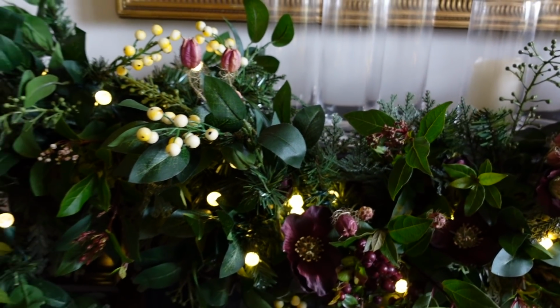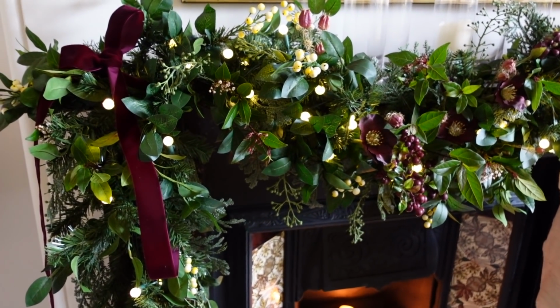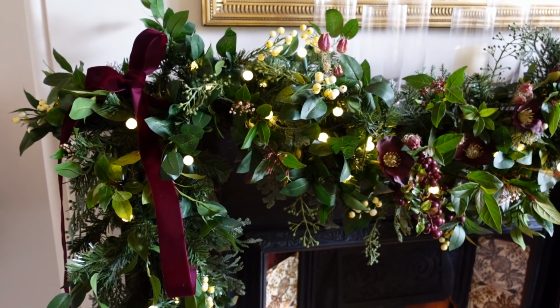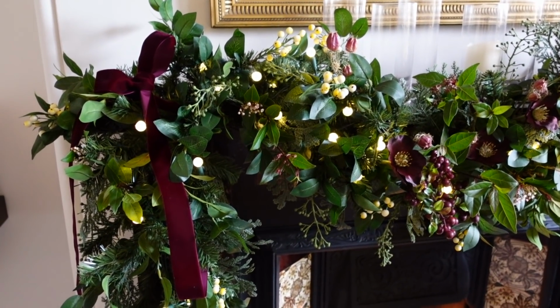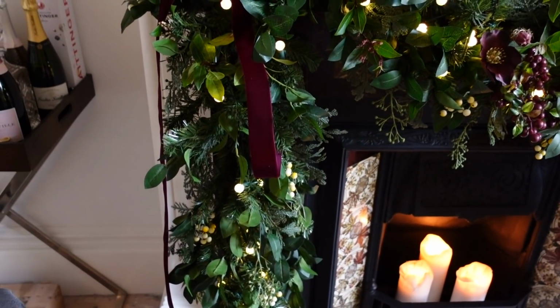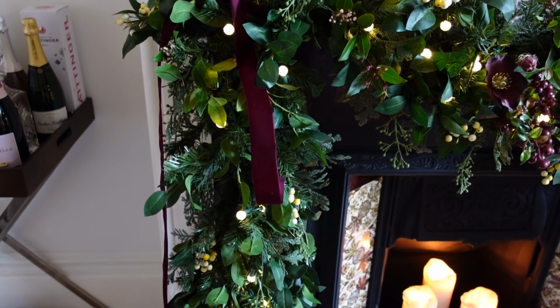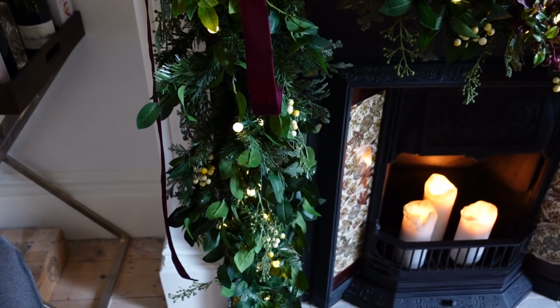But the lovely thing about this is that the garland, I'm going to be honest, it's enough in itself. It's absolutely sensational. It looks so real, and it just gives such depth. It's got a lot of textures in itself. I actually haven't put anything towards the bottom, so there's no little real bits or other faux additions towards the bottom, so that kind of shows you what it's like naturally.